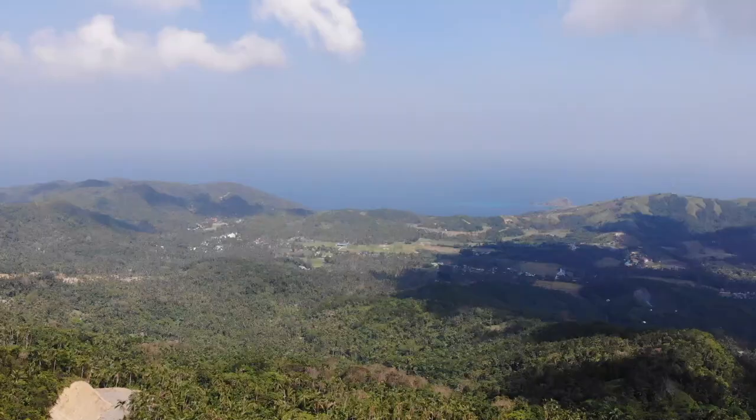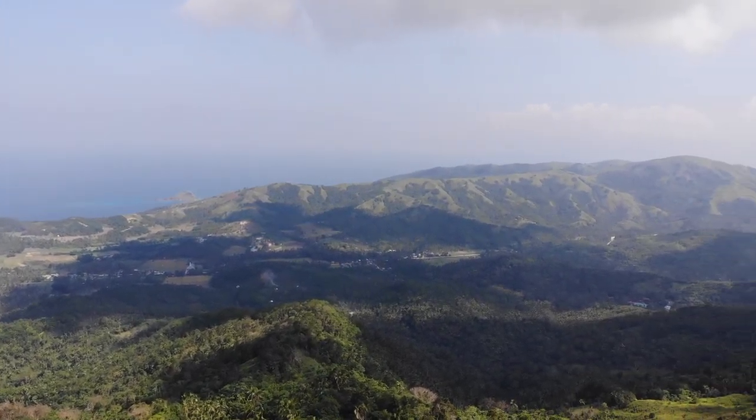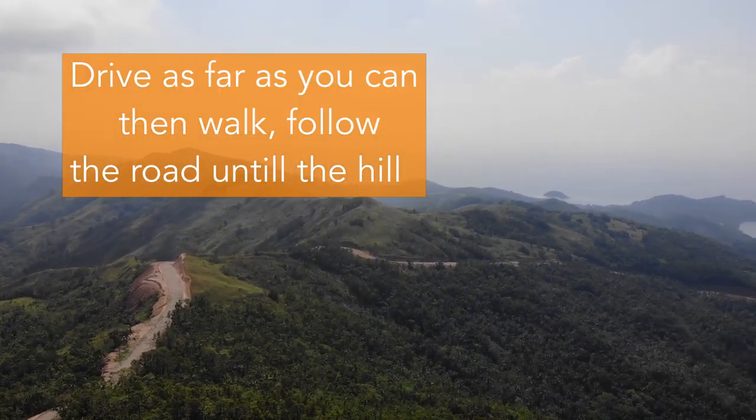You see that green hill up there? Look at these views, 360 views as well. Okay, that's the road you walk up there, guys, that long road. Easy, Alice did it, anyone can do it.